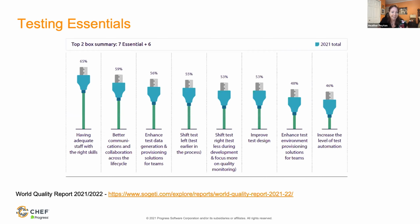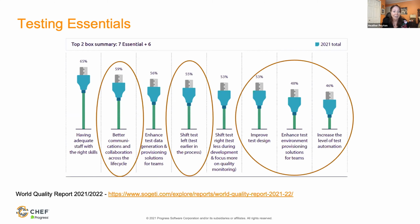When we look at testing essentials, this is from the World Quality Report, been around forever, probably the de facto standard survey in the testing world. When you look at the key things people value in testing, having people with the right skills, better communications, collaboration across the life cycle, the areas I'm going to focus on here are where Chef helps: shift test left. That's obviously tying to Agile, where you're doing more testing as part of CI dev processes. And to do all that, you need test environments on demand. So we see pretty much the priorities.